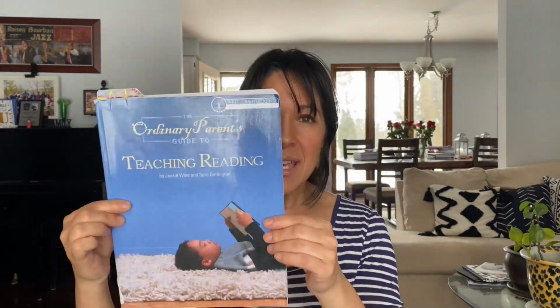What I loved about The Ordinary Parent's Guide to Teaching Reading by The Well-Trained Mind is this book is the entire reading program. This takes you from step 1 all the way up to the end of where they believe they should be able to move on to reading chapter books. So I believe it takes them up to about a grade 3 reading level. So you don't do this in 1 year. You can take your time through it. You could do it in 1 year, but it takes them up to a grade 3 reading level.